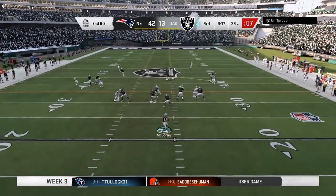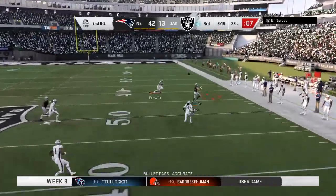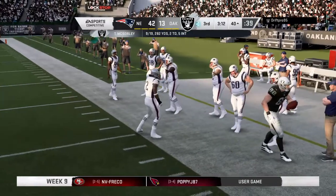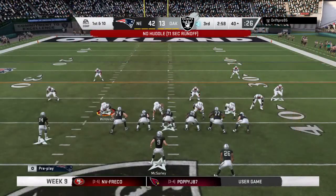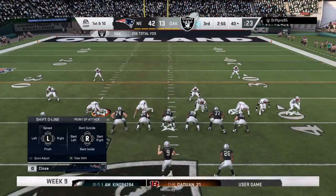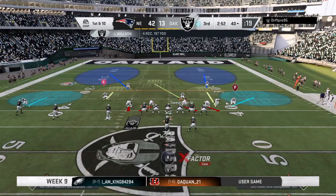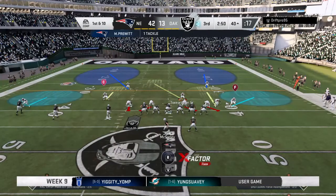They go play action now with McSorley. Caught by Wilson. And they've got it well across midfield down to the 40 before it's all said and done. 27 yards there, a first down. Raider first down.